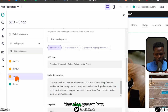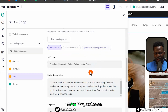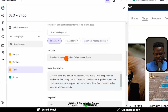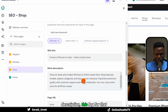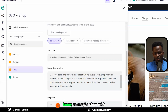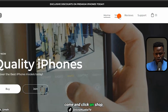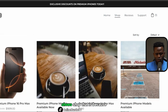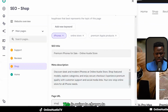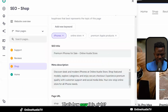Then your shop, yeah, you can have iPhones, iPhone 15, iPhone 16 Pro Max, so you can have all of those keywords right here. You can also edit the SEO title right here. And of course, the meta description, the slug for that URL. You can take it from shop to maybe shop with us or whatever you want in this URL. When people come and click on shop, what shows right here? This shows shop. That is because you have shop right here. If you change it to something else, this is going to change to that exact same thing that you actually change it to. That's how easy it is.